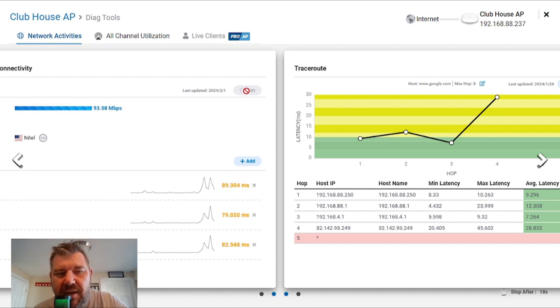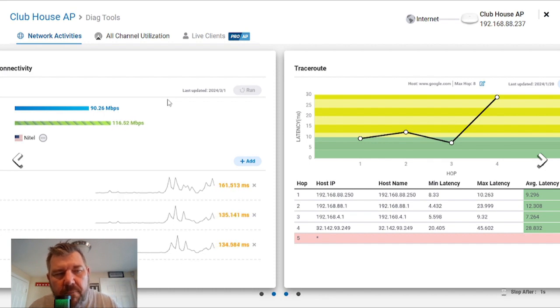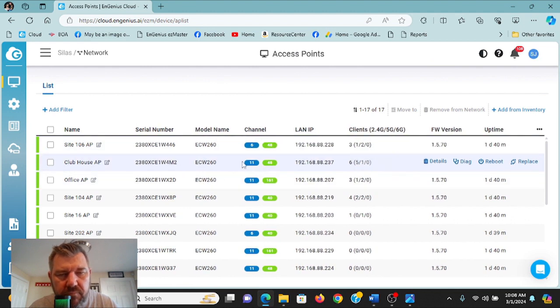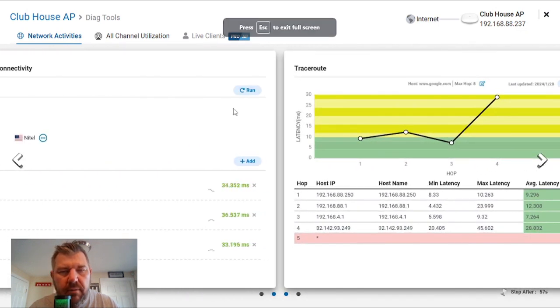And now this is testing the speed or the bandwidth that access point has to distribute. And during peak times, this may go down a little because people are using internet. But right now we're getting around 90. And I'll tell you that modem is around 100 Mbps. That covers that area. Our upload speed is a little bit higher. Whoops, I messed that up on you. Let's go back. We'll do that again.